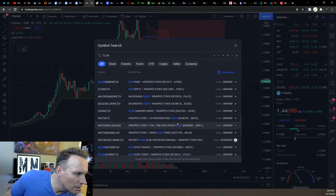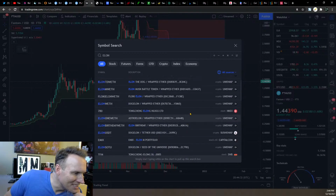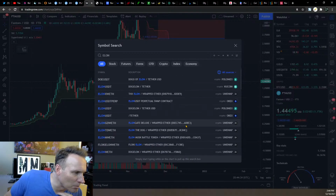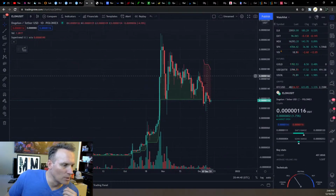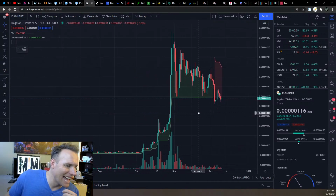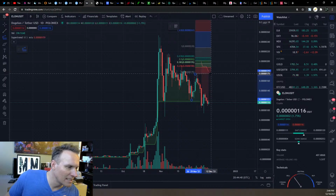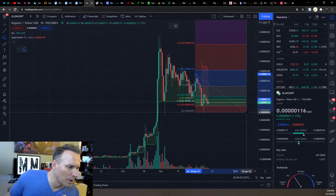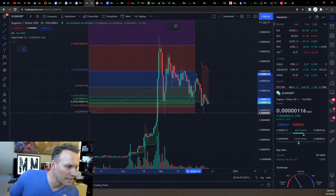Where is? Oh, it's on Uniswap. Let me find a USD though, so you guys can kind of see what we're playing. Oh, here's Tether USD. All right, Dogelon. Here we go. So looking at this, if I did the Fibonacci extension here to here, yeah, it's about right. Boom. Let me go back this way to find, there it is.